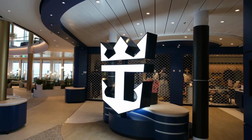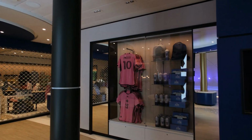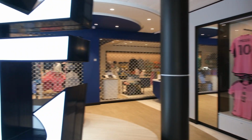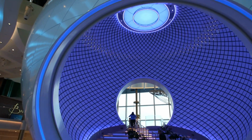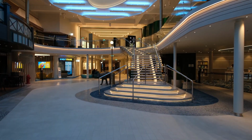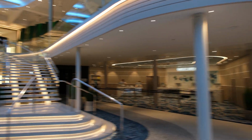To your right, across from Starbucks, you have the Royal store, where they got some Inter Miami home jerseys with Messi on there right now, your ship models, a bunch of cool stuff in there. We definitely got a few souvenirs from there. Then still walking forward, of course, you have the Pearl, which is incredible. Guest services is to the right on deck 5 when you walk past the Pearl.